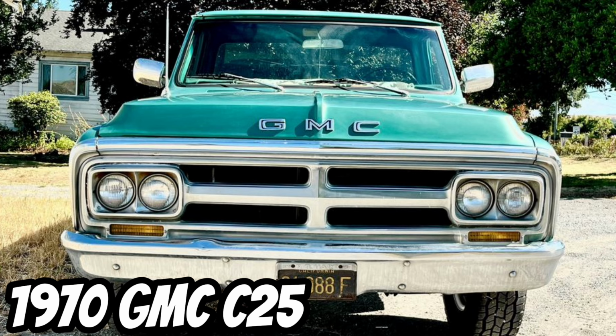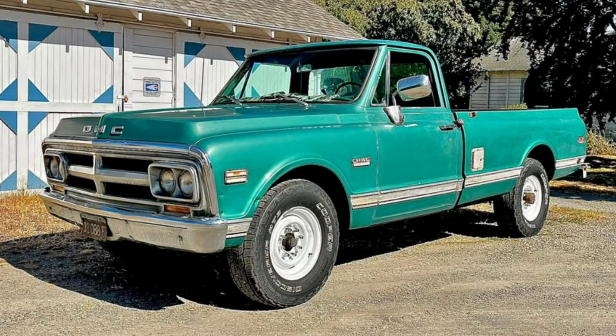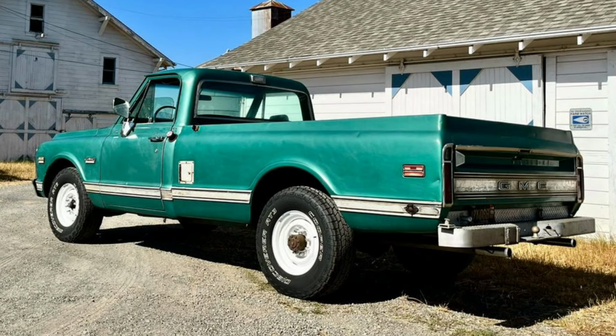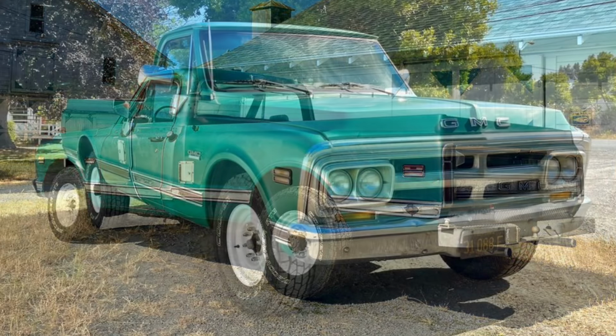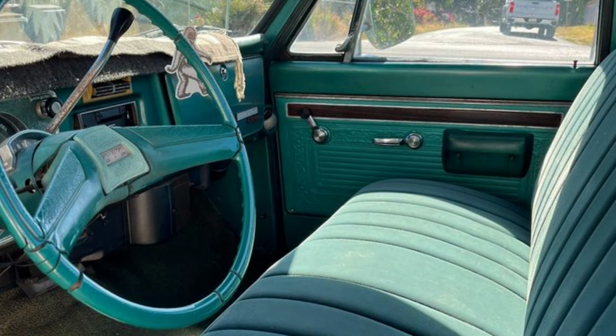Number 5. The 1970 GMC C25, priced at $7,000. This custom camper model features a 350 V8 engine, turbo-hydromatic automatic transmission, and power steering. It reportedly starts easily and runs with good power and oil pressure. All electronics and gauges function, including headlights, brake lights, turn signals, and cargo cabin lights. However, the radio tape player is missing its front.